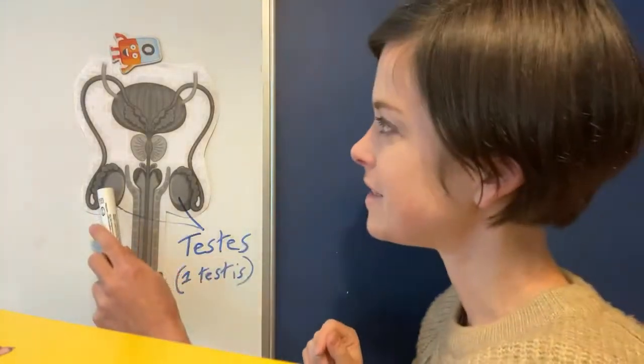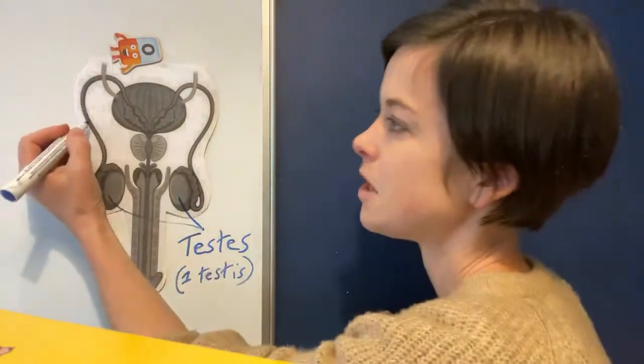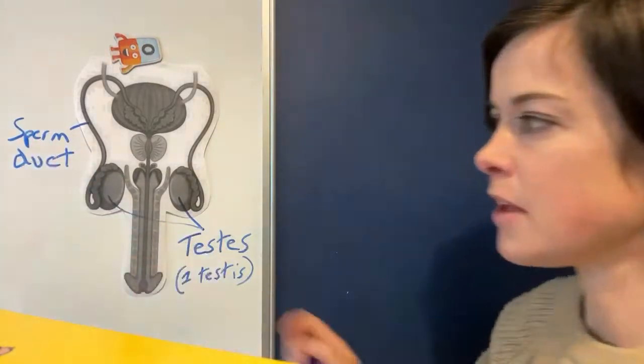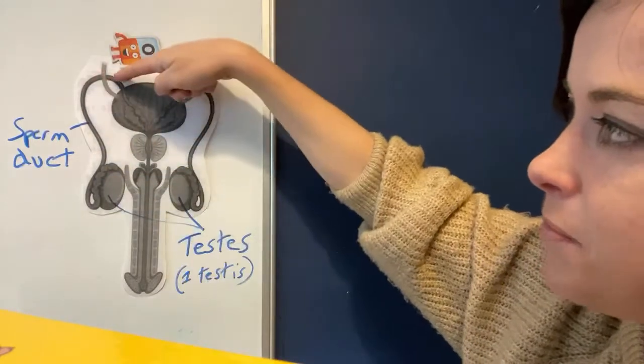So the sperm gets made in the testis, and then it travels. There's only one way it can go. Look, it travels down the sperm tube, yeah? The sperm duct. It's nice and easy, isn't it? So an aqueduct carries water, the sperm duct carries sperm. So these little tadpoles come out of the testes, go through the sperm duct, the sperm canal.